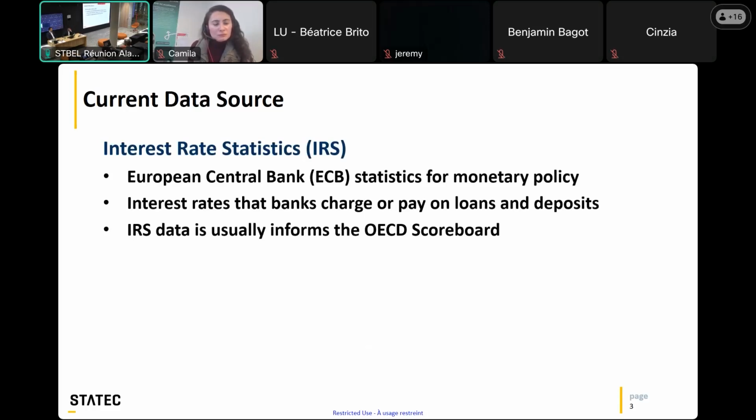That is a statistic mainly for monetary purposes. And they basically look at how banks charge on loans or pay on deposits. And this is the usual source of information. But there are some limitations of this data source.